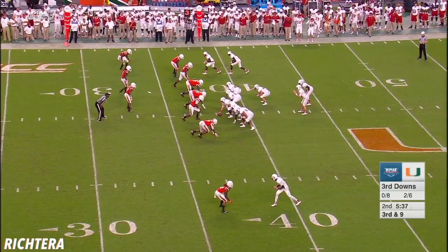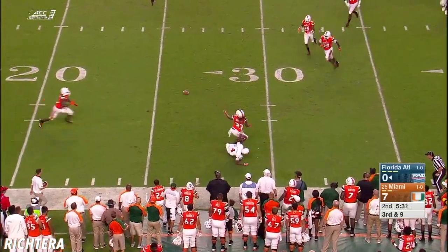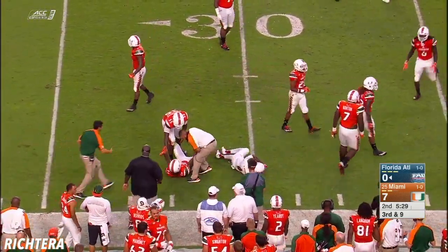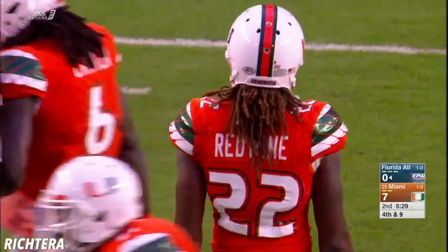Third down, and the Owls need 9. Here comes the rush. Driscoll's got time. Fires towards the sideline. It's bobbled and incomplete. That ball was kept in the air like a volleyball. Eventually hit the turf. Redwine was all over it.